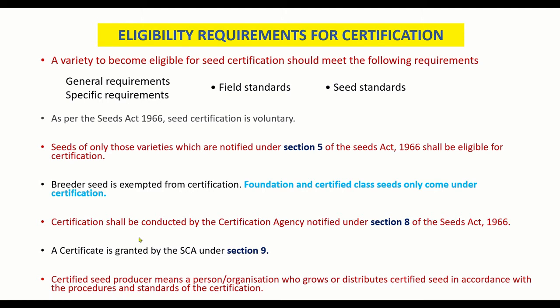And one of the most important things about certification is that breeder seed doesn't come under certification, because breeder seed has its own standard and can only be maintained and produced by the breeder, who is the original producer of the seeds. Certification can be done only for the foundation and certified seed classes. So when a seed grower produces foundation seed, it can be applied for certification, and of course for the certified seed class also.